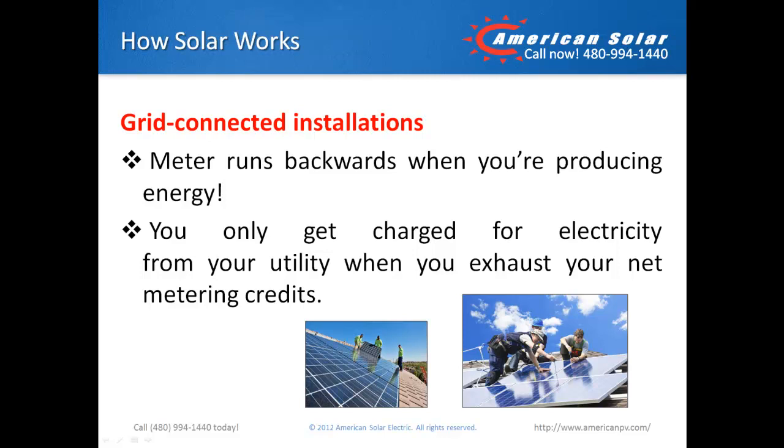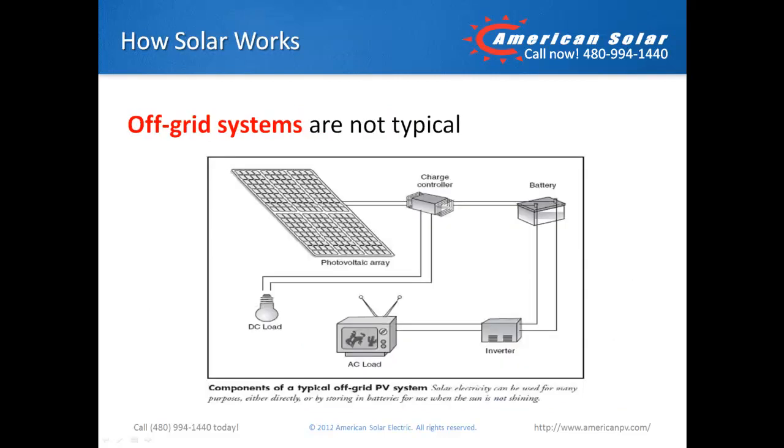In the net metering scenario described above, your meter runs backwards during the day when you're producing the most power, and the utility basically buys your excess energy. You only get charged for electricity from your utility when you exhaust your net metering credits. Most often, however, people who haven't learned how solar works assume all systems operate off the grid. Although off-grid systems are available, they're typically installed in remote locations where utility access is unavailable or cost prohibitive to provide.